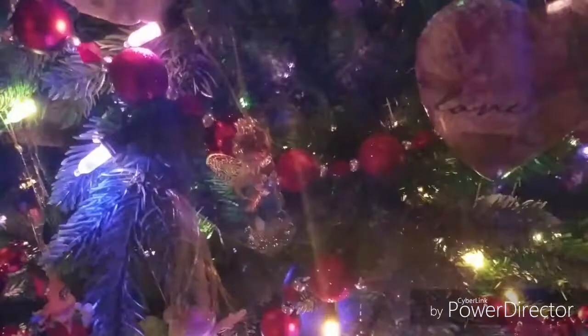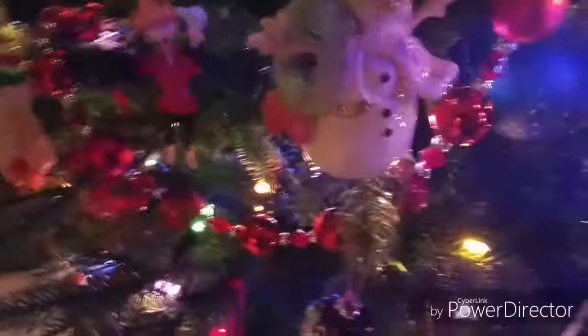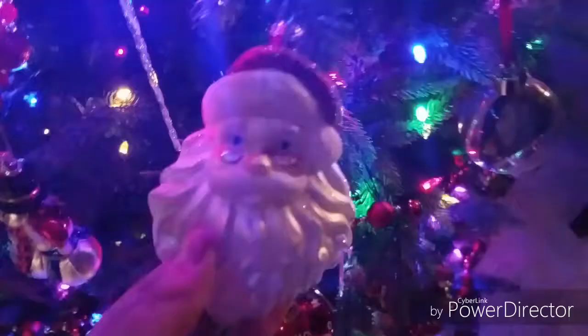It's a beautiful little glass see-through angel. I like those things. They're pretty. Oh yeah, the one with the wreath. I realized this was my fourth Christmas. Santa with a beard. He's like, go to bed, Santa. Too much wine and cookies.